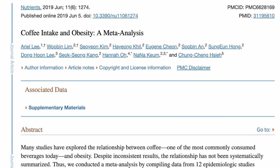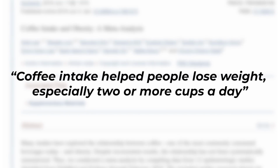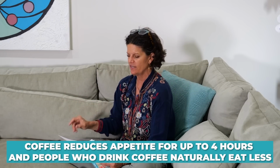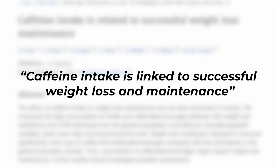Now, beyond that, what I want you to know is that study after study after study is saying that coffee is incredible for weight loss, and let me tell you why. Here was a 2019 meta-analysis. Meta-analyses are where they're looking at many different studies, and they found that coffee intake helped people lose weight, especially when they had 2 or more cups a day. Okay, there's the dosage. 2017 showed that coffee was an appetite suppressant. A 2016 review found that coffee intake is linked to successful weight loss and maintenance. I mean, it goes on and on and on, the number of studies that show the benefit of coffee when it's clean coffee, healthy coffee.